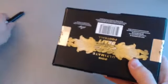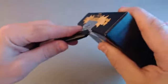All right, guys, 15 Ultimate Draft. Same setup as other Leaf products. It's 5 cased autographed, on-card autographed cards per box.